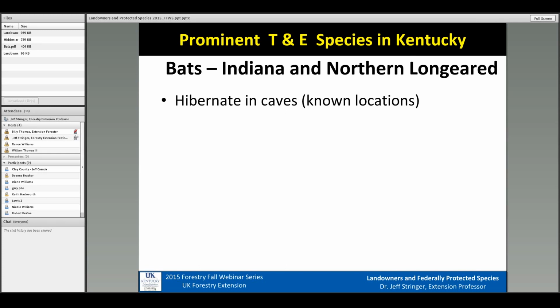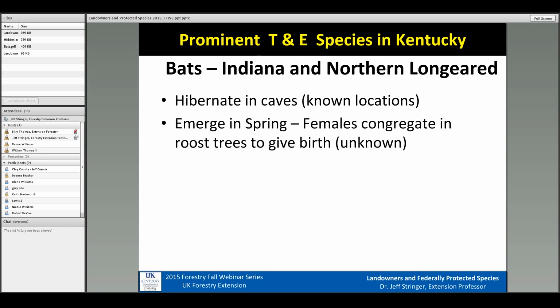But there are known caves that they do hibernate in. Now, they emerge in the spring, of course. They come out, and the females are pregnant when they come out of the caves, and so the females will congregate together in what we call roost trees. They congregate together in these roost trees, and I'll show you a couple pictures here in a minute, to give birth to their young, okay?